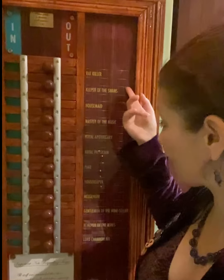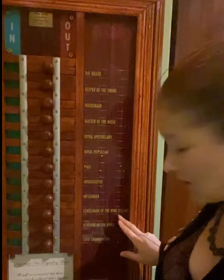Something else you might find in here are puzzles like this, which as you see is like a staff board that you sign in and out. So you can sign people out and in. And if you look at the job titles here, they're all real Victorian job titles. Things like rat killer, housekeeper, gentleman of the wine cellar. Isn't that the coolest sounding job ever? Remover of the ashes, slightly lamer job. But anyway, the point is, this is something that when you set this correctly with the right people in and out, something will open. Ooh.